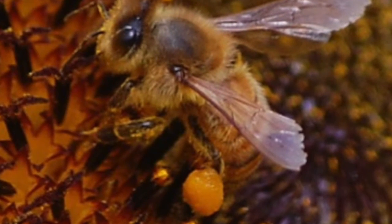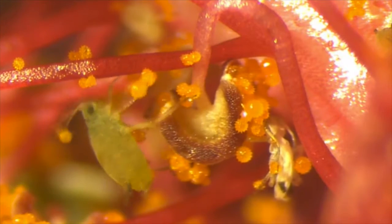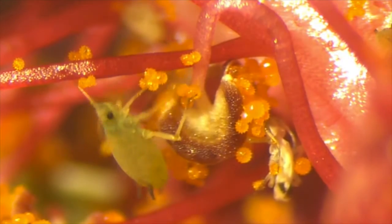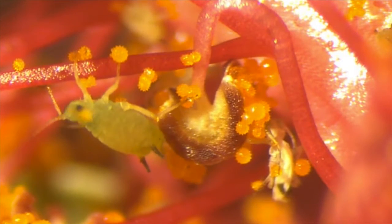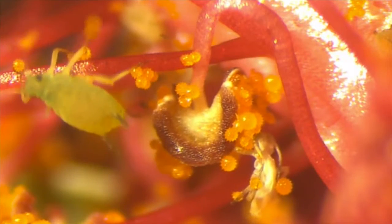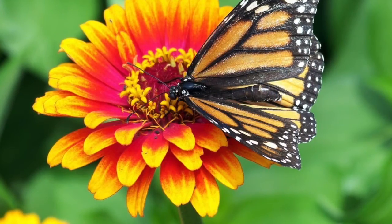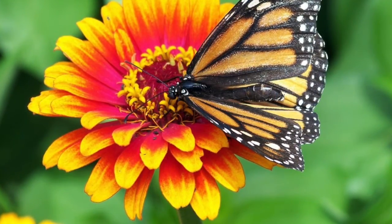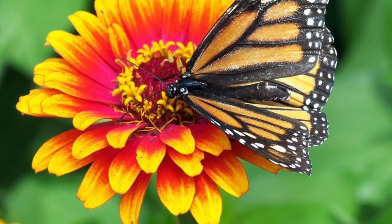Pollen can be very sticky. Pollen needs to be sticky in order to stay on the pollinator's body while they fly to the next flower. They have to bring the pollen to a different flower to continue the reproductive cycle. After the pollinator gets pollen from one flower, it flies to another. During this, the pollinator drops pollen in the new flower that it lands on.